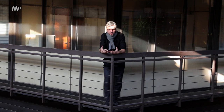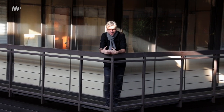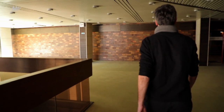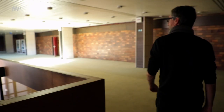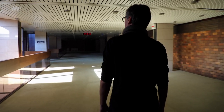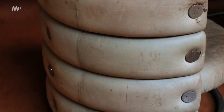It's extremely rich in space. There's a lot of elements and materials that have been here for over 30 years. Some of it's in pretty bad shape, but together it still has a very strong atmosphere. And I think it's cool that it didn't go through some major renovation in the early 90s that tended to completely destroy these spaces, because a lot of people at the time thought these things weren't good.